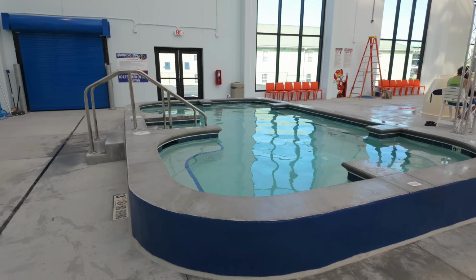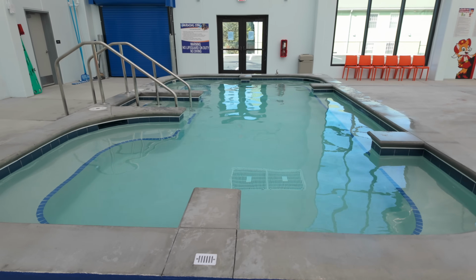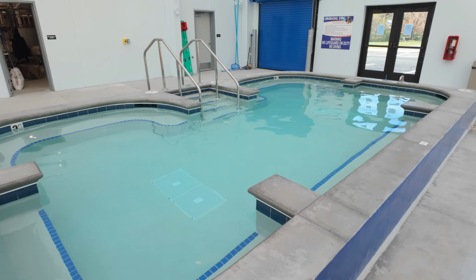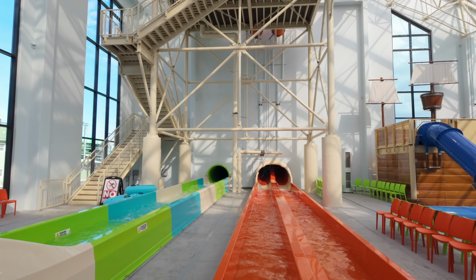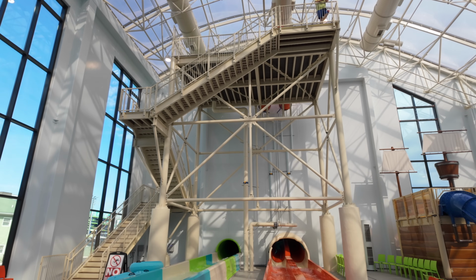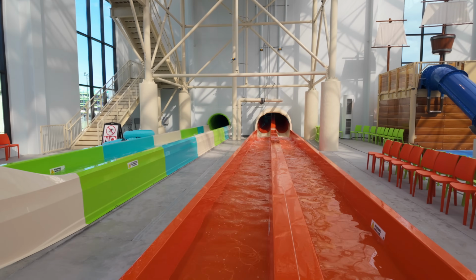Here is a look at their hot tub, which is pretty massive. You can definitely have a lot of people here in this hot tub. And again, they have two different types of slides that you can climb up the stairs to ride. I'm gonna stick an action camera on in just a little bit and give you a look at what it's like to go down these two slides.